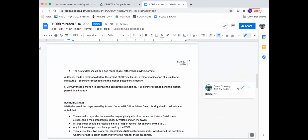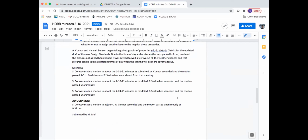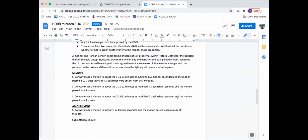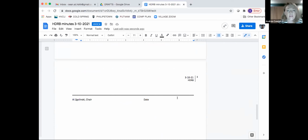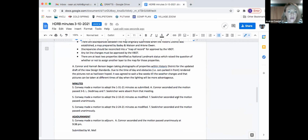Okay, and then just again, removing these parentheticals. Any other comments for any of this? Oh, wait, go up a little. A little more. Okay, Connor and Hannah Benson began taking photographs of the properties within the historic district. Thank you.